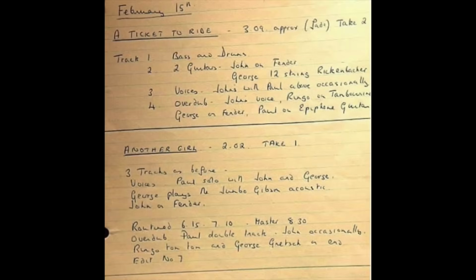The first of 3 songs worked on that day was Ticket to Ride. Thanks to notes from George Martin's diary, we can see that the backing track featured George on his Rickenbacker 12-string and John on a new Fender.